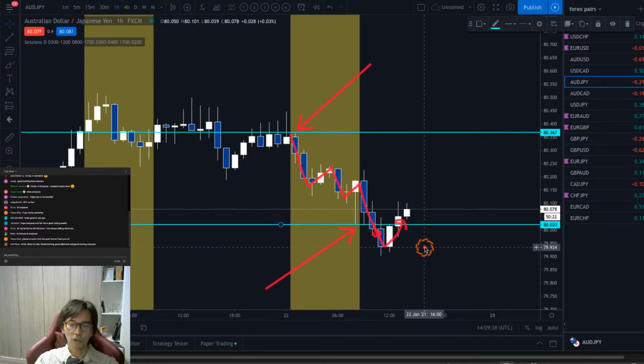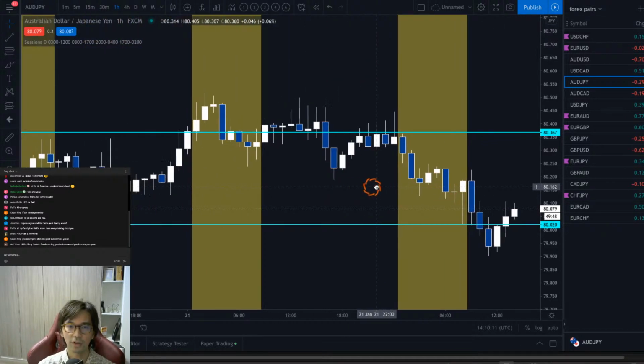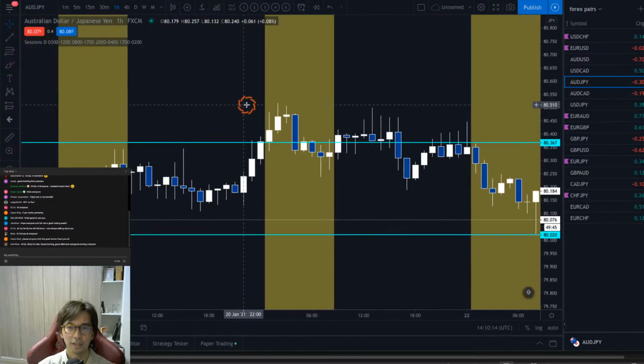So today, the Tokyo session breakout is giving us a fake breakout signal. If you sell here, right now you're at a loss. It was a fake signal, due to the fact that it's ranging as per Ichimoku. The Tokyo session breakout is already powerful by itself, but if you correlate it to the major trend direction, it becomes more powerful. Yesterday was ranging, right? This is yesterday's Tokyo box.